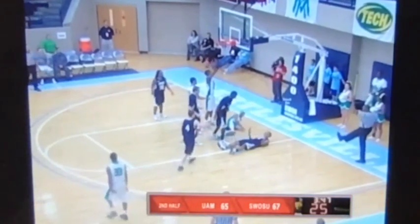L.A. Farmer is at the free throw line. I believe the officials saw everything they needed to see. Farmer is going to the line for a couple. And he drains it. LA Farmer, 5 for 7 from behind the line, 21 points for Farmer today. Second one on the way. Make that a double deuce. And we're all tied up at 67 again.